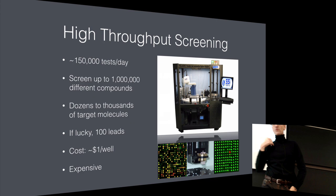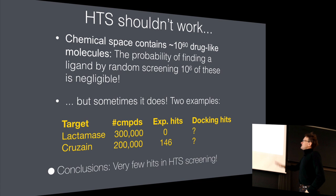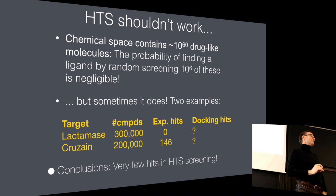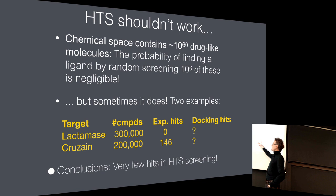And in principle, compared to the volume of chemical space, it's a laughable probability that we would find something good. And in some cases, this is an example that a colleague in Uppsala extracted a few years ago. They were trying to find something that binds to lactamase. They spent in the ballpark of $500,000, and they came up with zero hits. That's not what you want to go into your manager and say, oh, by the way, Joe, that last round that cost us $500,000, we don't have anything for it. And then in this second case, you were lucky, 146 hits for crude.